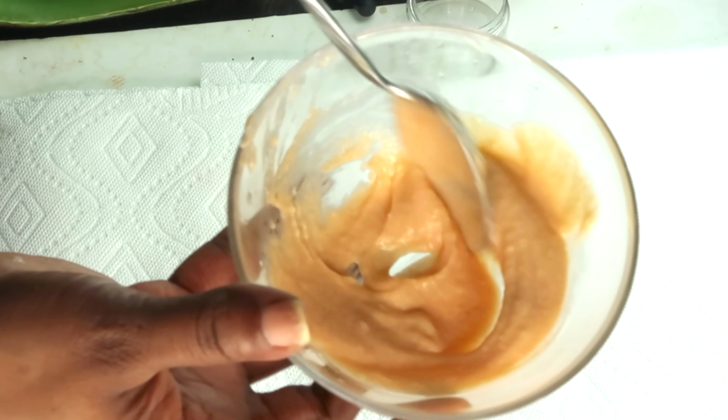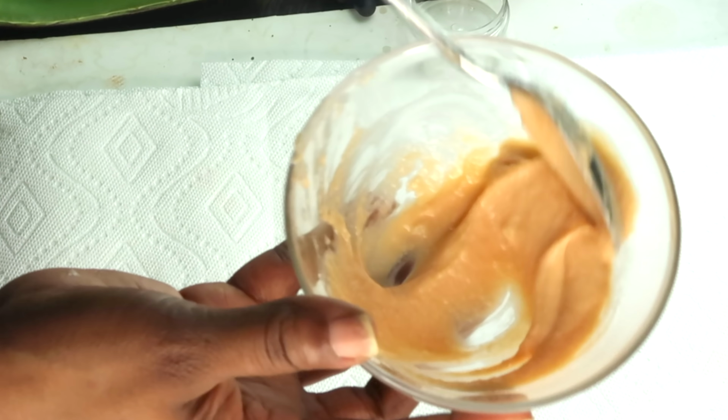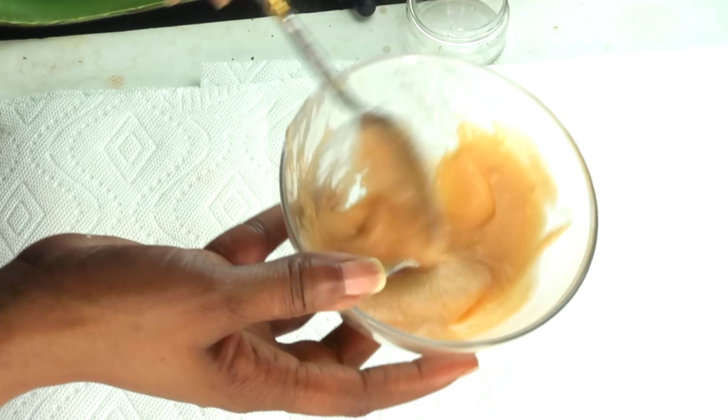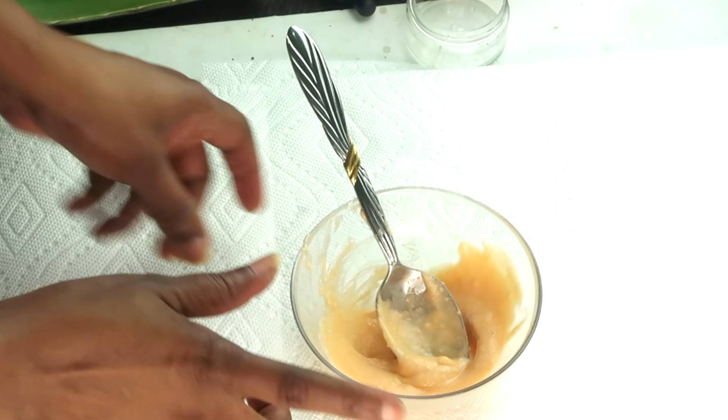You actually could use this as is, but if you want to take this up a notch, like I like to do, we're going to move on to add in some more ingredients.